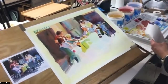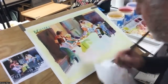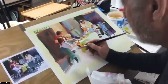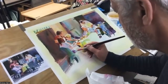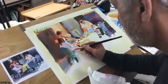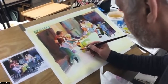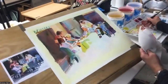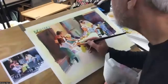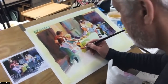Just added permanent rose and think, oh, it's too much in it, so I'll just add some bit of blue to that. And then a damp brush, just let them colours run together. Take colour off if it's too much. Just run into that few little shapes underneath there. That's a leg, part of a leg there.